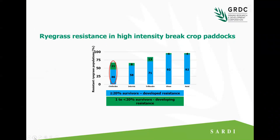But the key concern is that a total of 46% of ryegrass populations were confirmed resistant, and another 21% of populations were developing resistance to clethodim in these high break crop intensity paddocks. Such resistance levels limit the effectiveness of break crops as useful rotational tools in our systems.